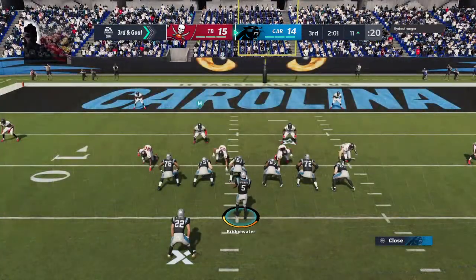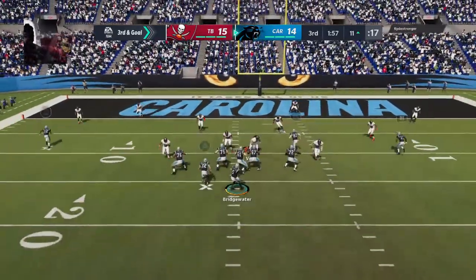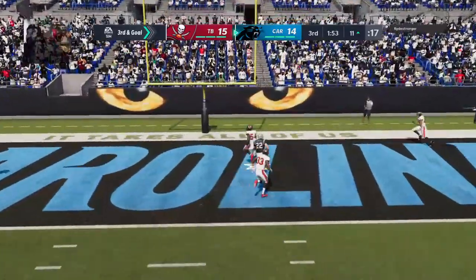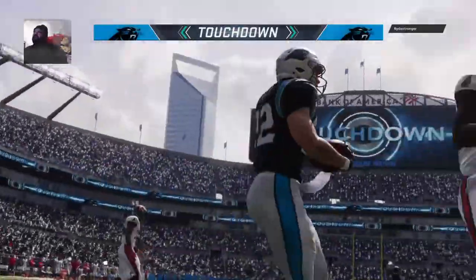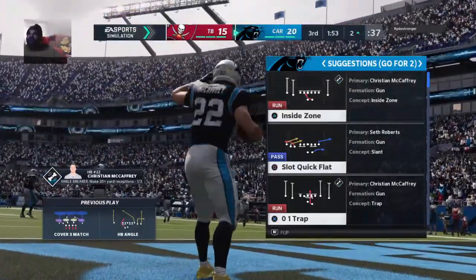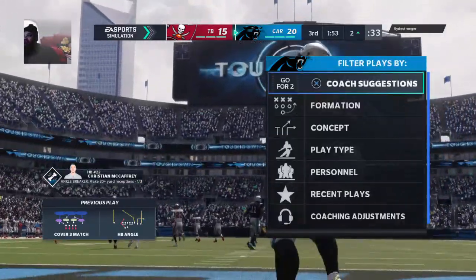Big play coming here. It's 3rd and goal. Bridgewater to throw it this time. He's got it for a Panther touchdown. Christian McCaffrey, his 11th touchdown on the year, as his guys are able to regain the lead.